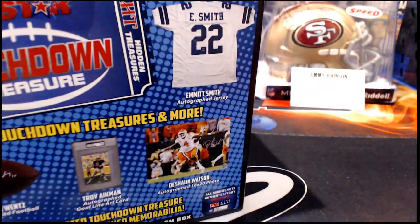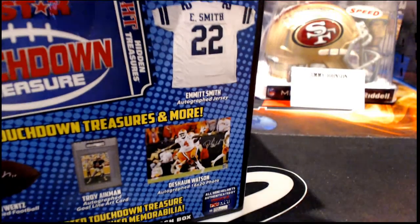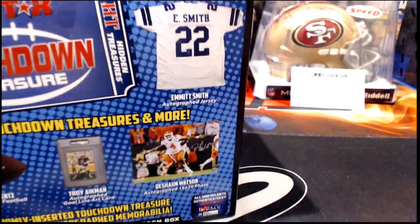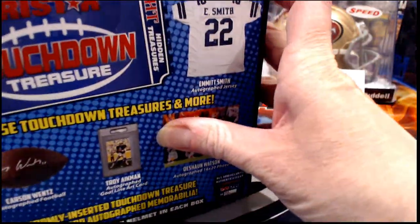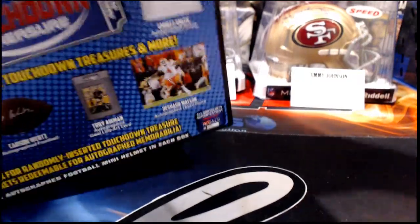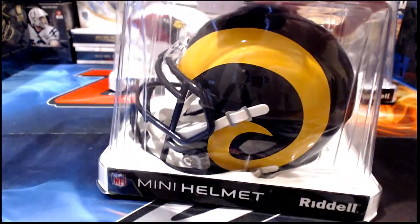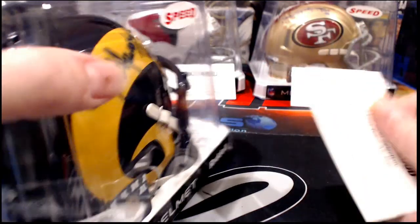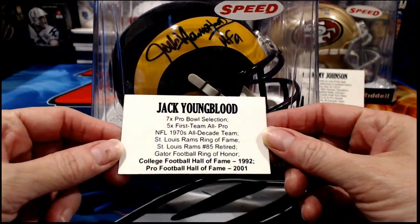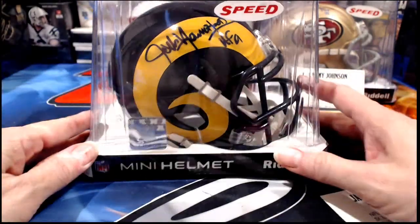And here comes number 3 of 5. I'm going to try to remember. Of course I can do this afterwards, I guess, but it's just as easy to do it right now. Put the number 2 on there so we make sure to keep it all nice and straight. Sort it out, if you will. The Rams are coming out next with Mr. Jack Youngblood. That's a Hall of Famer for the Rams.